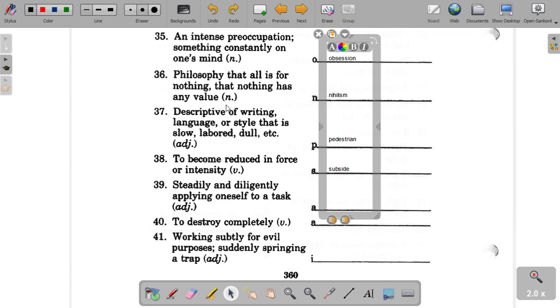Steadily and diligently applying oneself to a task. Remember the word for diligent? This word you should know. We've had this a few times. Starts with A-S. Diligent or assiduous? It would be assiduous in this case. To destroy completely. Annihilate. Good.